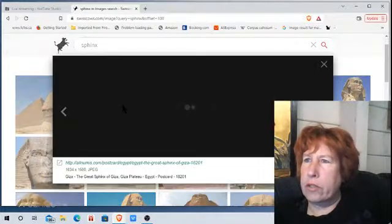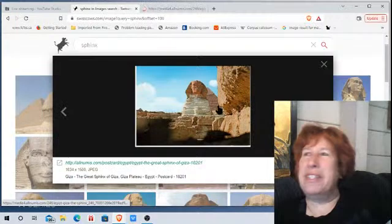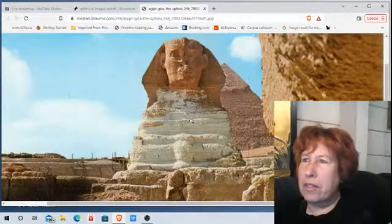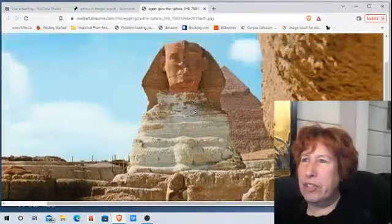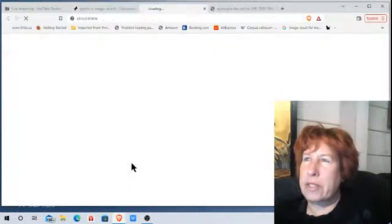The heck? Why is it all white? I've never seen it when it was all white in the front. What is this? I have never seen that image. My goodness. What in the hell is that supposed to be? Why is it like that?